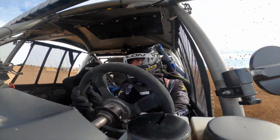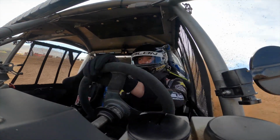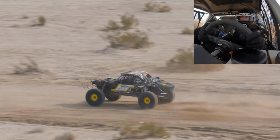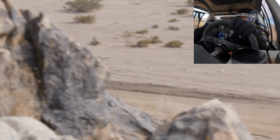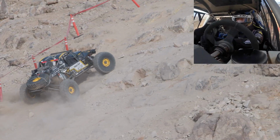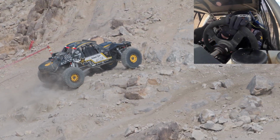So the course is super gnarly this year. It shares part of the same course that the trophy trucks are running, so it is beat. All the desert portions are super blown out. The rocks are just as aggressive as always. We're going up one of the super steep rock faces that we usually go down.